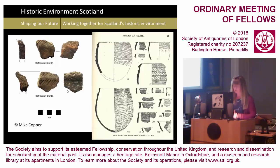These shards have diagonal incised decoration on the everted rims, in keeping with wares from the Hebrides, examples of which are paralleled at such sites as Eilean Domhnuill and Tigh on North Uist. And hopefully you could make out the decoration in here and here, and how it compares with the incised lines over there.